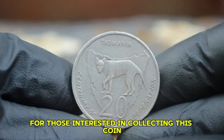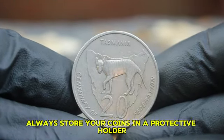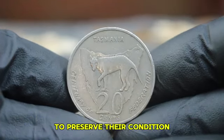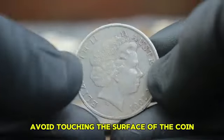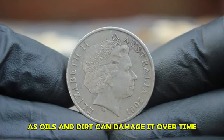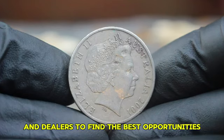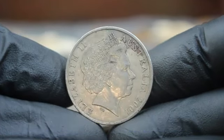For those interested in collecting this coin, here are a few tips. Always store your coins in a protective holder to preserve their condition. Avoid touching the surface of the coin with your fingers, as oils and dirt can damage it over time. Regularly check reputable auction sites and dealers to find the best opportunities.